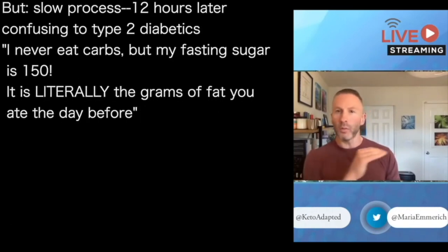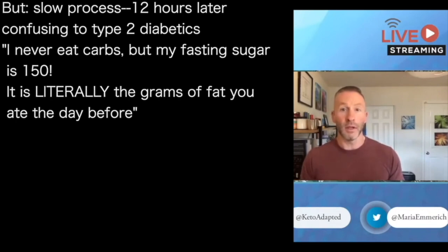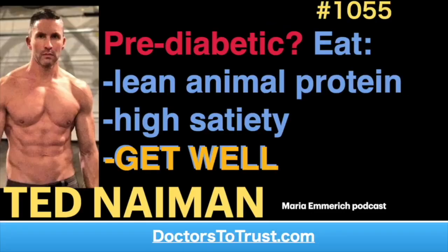It's just such a slow process. It's really showing up 12 hours down the road. So it's very confusing to a lot of type 2 diabetics. They're like, man, I never eat carbs, but my fasting sugar is 150. What the hell? It's literally how many grams of fat you ate the day before, full stop. Exactly. That's a beautiful point. Like most people hit diabetic range glucose when they're doing maximum intensity exercise.